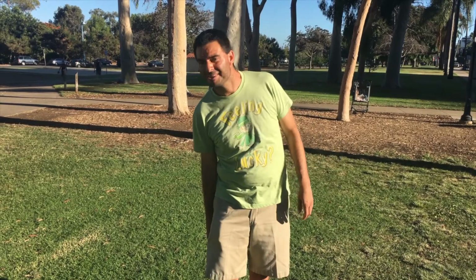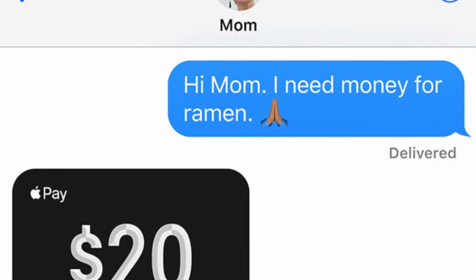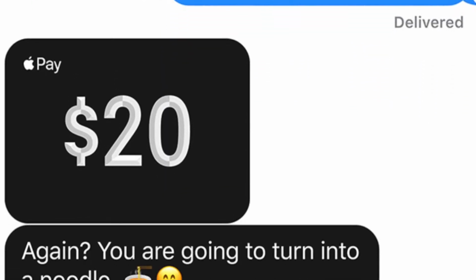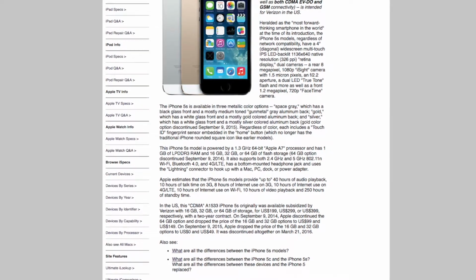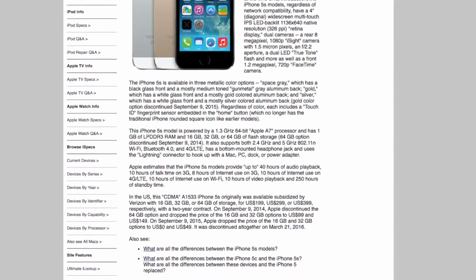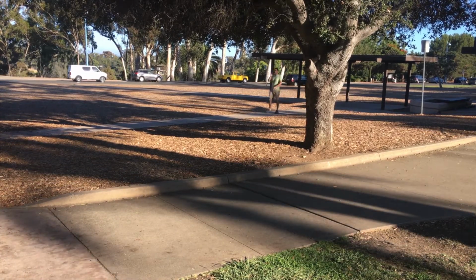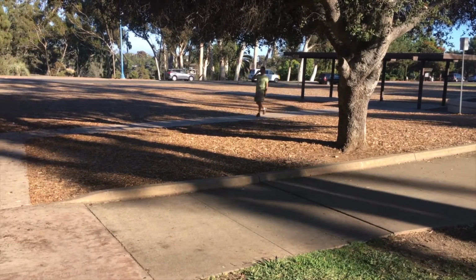Some modern features like Lift to Wake, Force Touch, or Apple Pay unfortunately won't work on this phone. It's a little outdated to use these features. Memory options for the iPhone 5S allowed purchasing the phone with as much as 64 gigabytes of memory. Depending on your use, that's definitely enough storage for apps, music, and pictures.